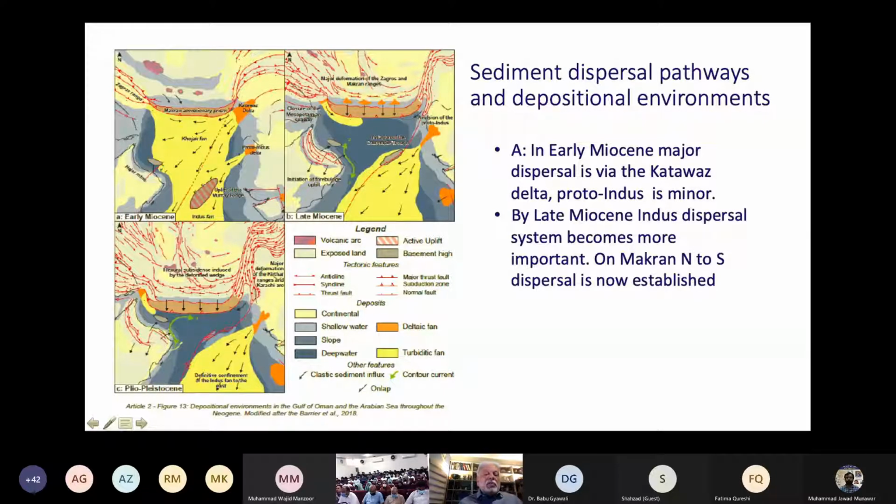By the late Miocene, the Indus dispersal system becomes more important. So Katawaz is no longer as important, but Indus becomes more important. And on Makran, north to south dispersal is now established. So this is also north to south dispersal, although it's not a major source of sediment. It is certainly there because of the continuous uplift of this margin. With every major earthquake, you are making relief, and that relief provides a lot of the sediment in the trench. In the Pleistocene, these dispersal patterns continue.